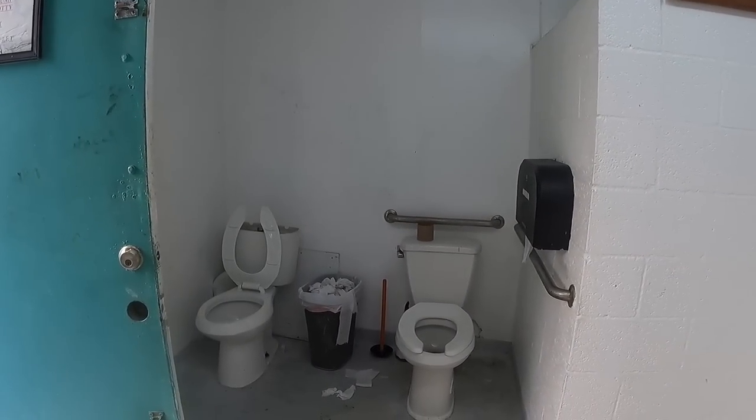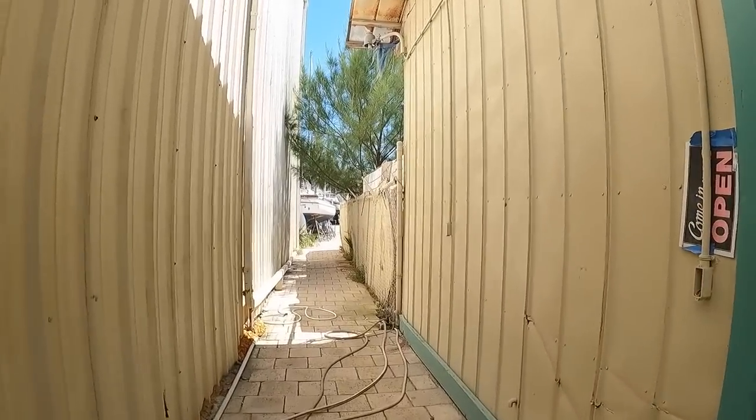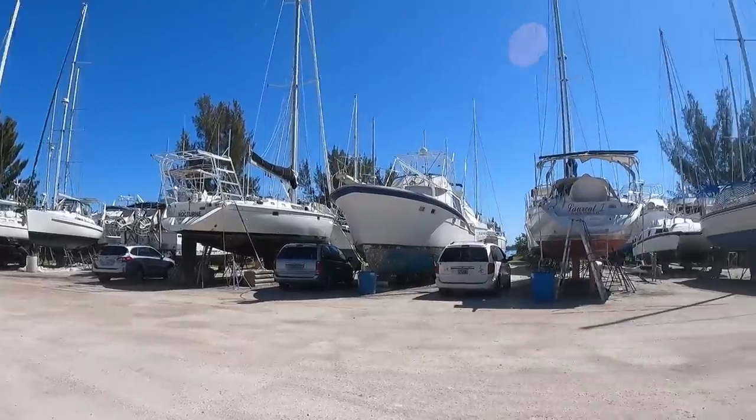The showers don't look that welcoming, I can say that. I know the bathrooms don't look great. However, most boatyards don't have the greatest bathrooms. We're not going to be staying on the boat, so it doesn't really matter for us.